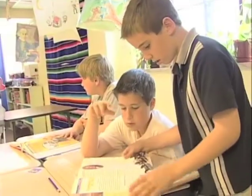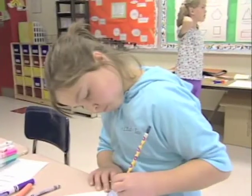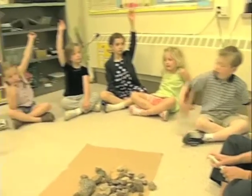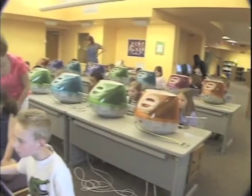Another important aspect of immersion education is that it parallels the curriculum of the local district. For example, if you have a curriculum in Spanish, the students are not learning the curriculum of Spain or Mexico, but rather the curriculum that all the other schools in that district are following.